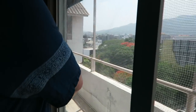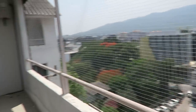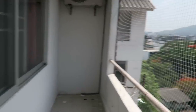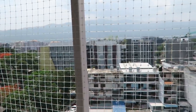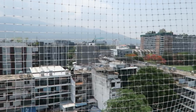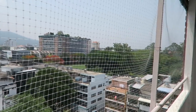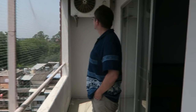The balcony was big. The place didn't look very clean, but I'm assuming that for sure they'd clean it before you moved in. So again, this is a really good deal if you want a separate living space, a bedroom and a living room, and you want a lot more room rather than staying in a studio apartment. It is more expensive at 10,000 compared to the 4,008 that Matt was paying, but you do have a bit bigger apartment.